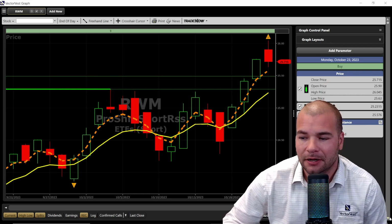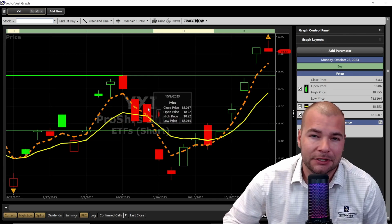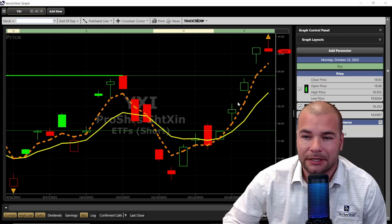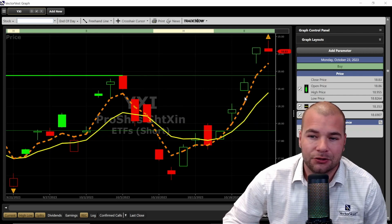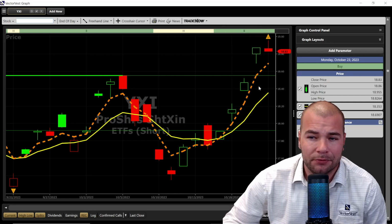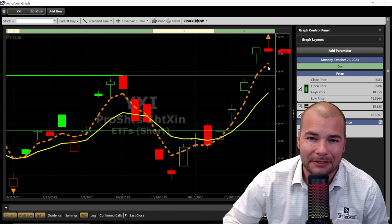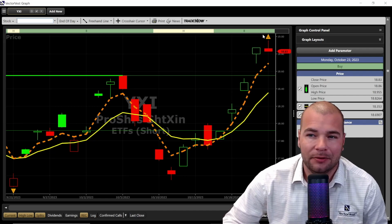Now, if we move to the next one, we've got YXI. Again, this plays to the downside of the China 25 index. We can see nice gaps up over the last trading week. Now, with price action hitting some selling pressure right at this new high, we see this upper wick. The 3 is above the 8-day exponential moving average. However, with this position, I would like to see confirmation by taking out today's high.